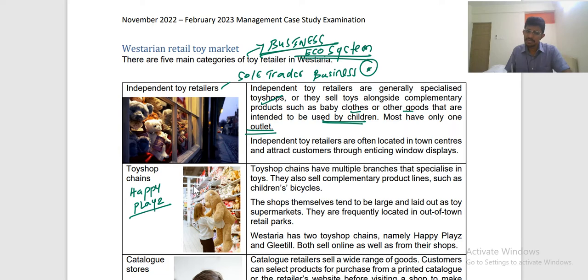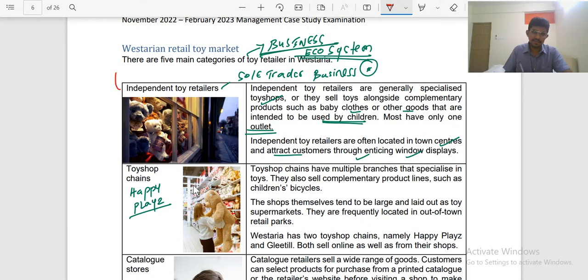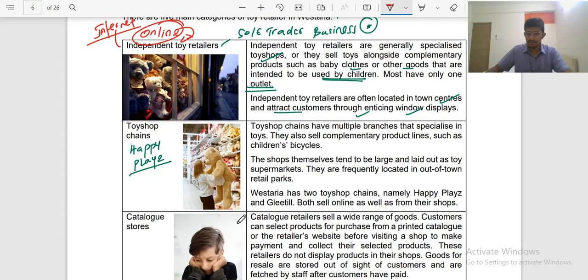Independent toy retailers are often located in town centers and attract customers through enticing window display. So I believe you can see this very well. These are the small shops that attract a small number of consumers. But my question to the entire class is, the biggest risk these guys will be facing is the internet. Because when there are online shops, I think people will not take time to go here. So that is one thing that you need to keep in mind.